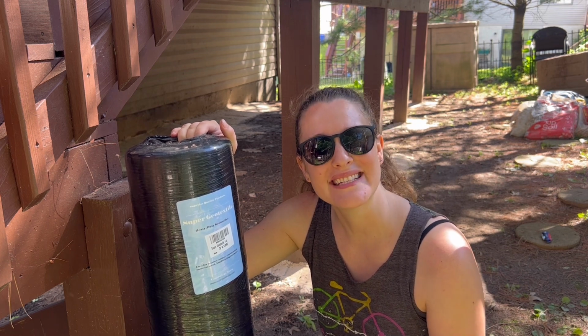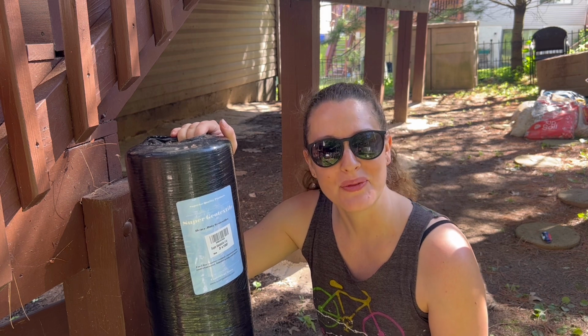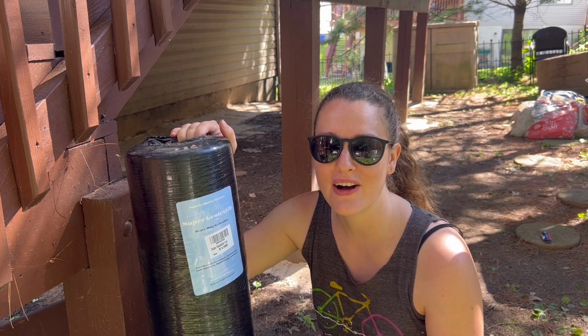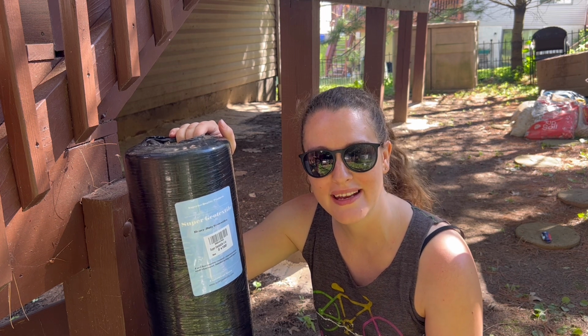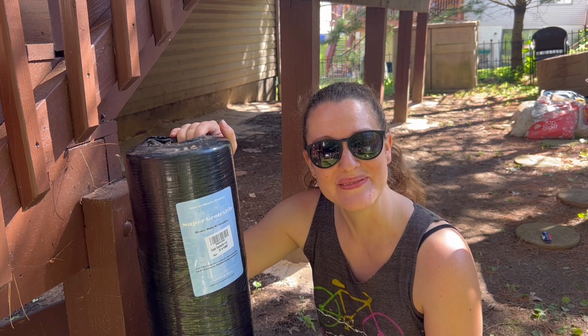So yeah, that is step 2, and then we will do step 3, which is moving all of the stone that is currently in our driveway, which I will show in a little bit, back here.